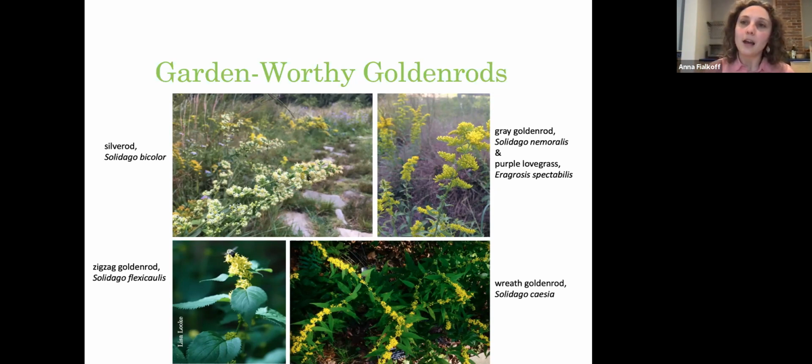Secondly, goldenrods are thought to be extremely weedy, but there's only a few species of goldenrods that are truly weedy plants. They're still valuable native plants, and maybe I would put Canada goldenrod or wrinkle leaf goldenrod into highway margins and larger meadows, but I wouldn't plant them in a garden setting because they would start to take over and just be a little too aggressive. So these are really garden worthy goldenrods.